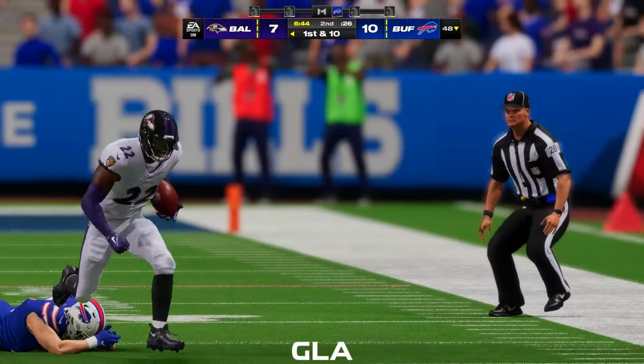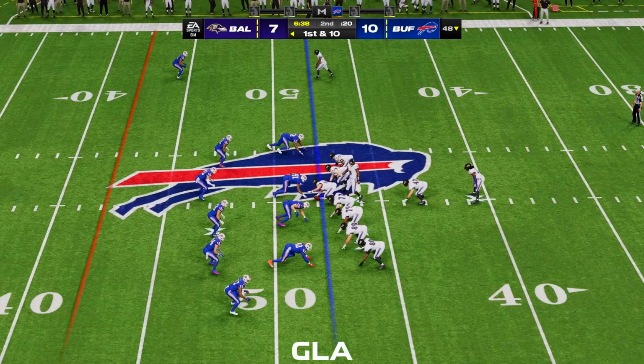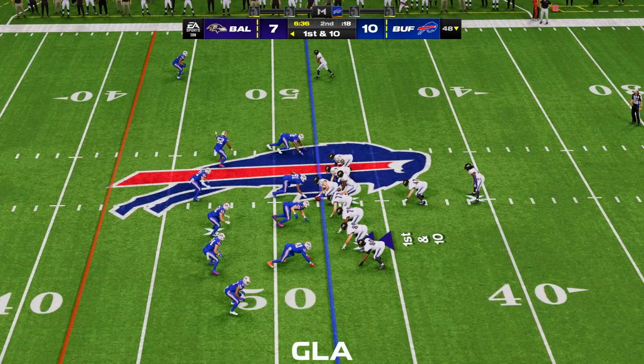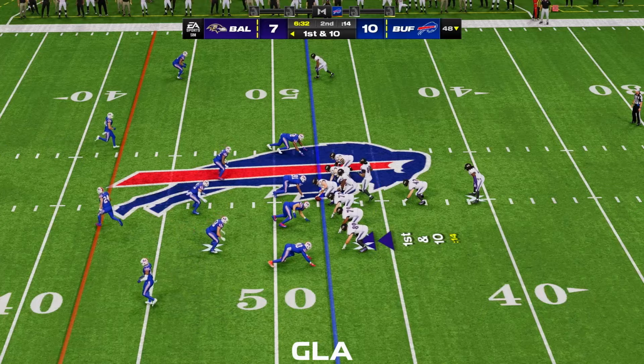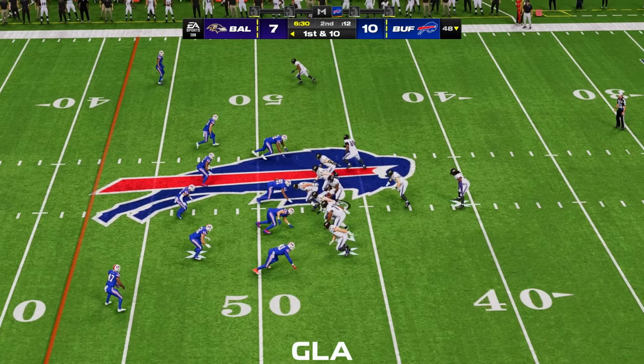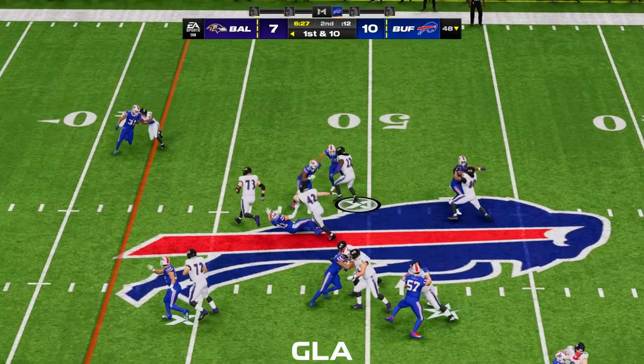He is, and typically with that type of a back, if he has any type of stamina, it shows up later in the ball game. Because trust me, guys get tired of running up and trying to tackle that big fella. It wears on him, and then he gets stronger as the game goes on.